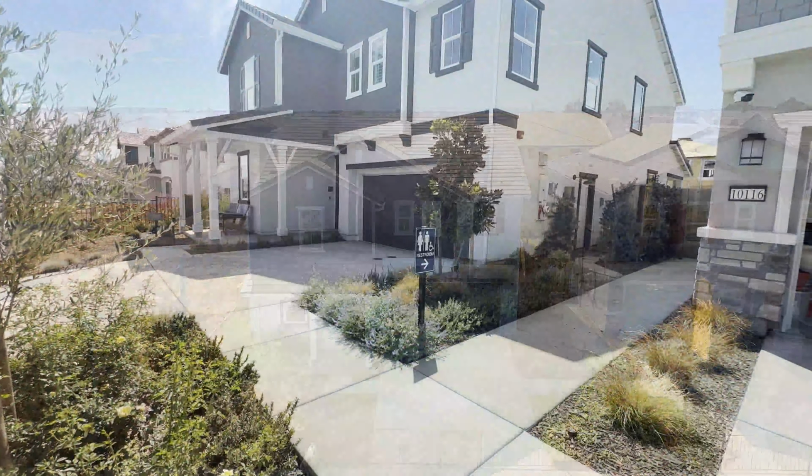Great curb appeal, great long driveway into the garage, and also you have a window on the side with the entry into the house in the middle, giving you that nice curb appeal in front of the house. And you also have a covered patio.